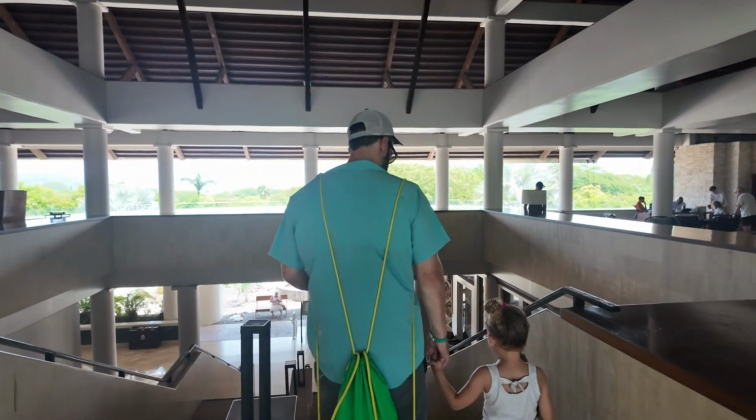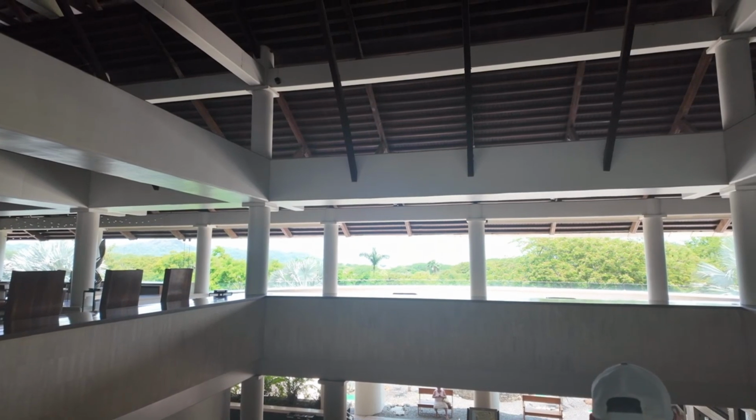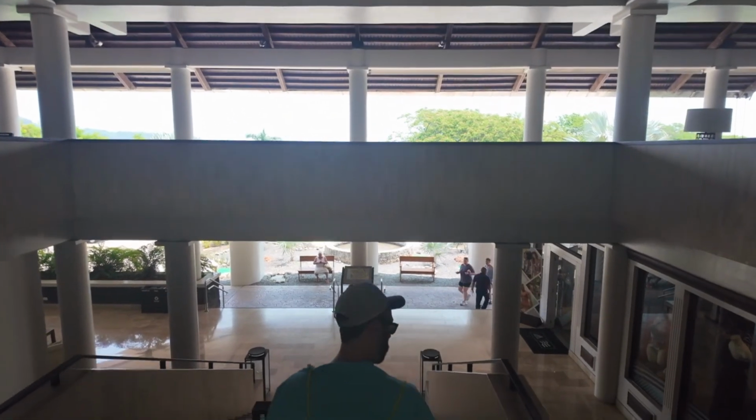All right, and headed down through the middle of the lobby. And again, there's some really nice views from up here. You can actually see out into the ocean from up here. Very beautiful. And I'm just gonna head down the stairs here. Again, this is the middle part of the lobby.